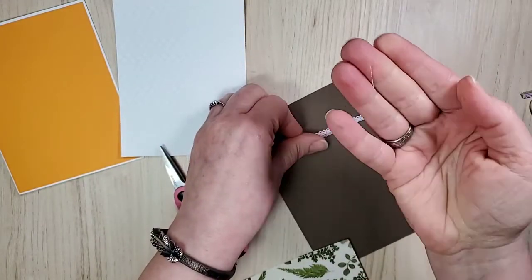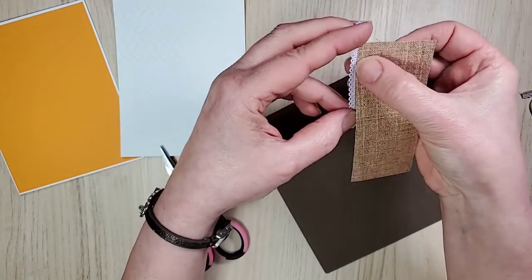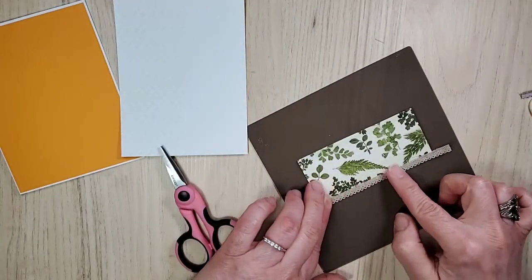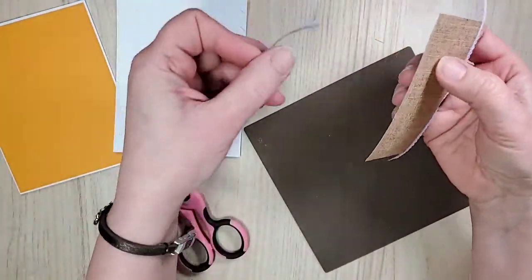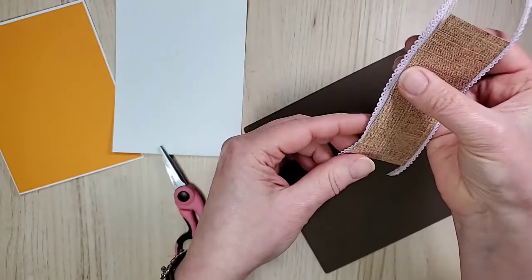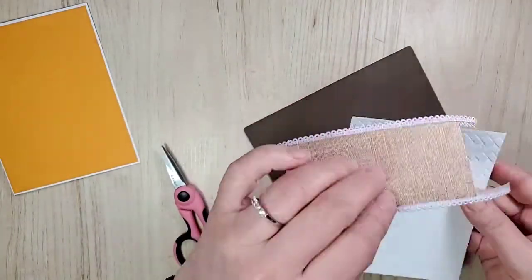You are going to get little pieces of the linen thread. No biggie. I found it easiest to do it this way. If you find it easier flat on your desk, do it that way. But it just lines up perfectly, like so. Just going to give that a little stay put, and then onto the other side. That worked way better than it did in my sample. I was wondering how I was ever going to show you this, because it wouldn't cooperate with me. There. That's how you save ribbon, my friends.